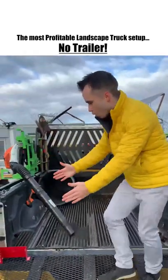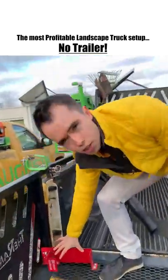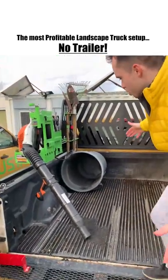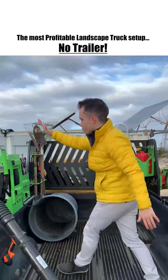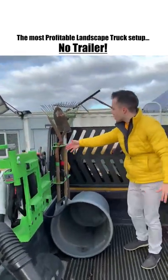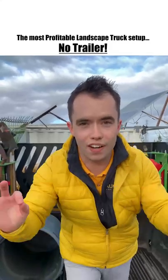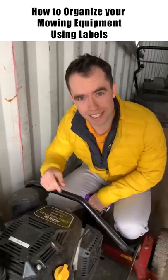We can put our push mower right in here, lock the wheel in place. It's already in the back of the trailer. This extends it a couple feet, gives us more space for debris, etc. We got a blower, we got our sprayers, we got all of our hand tools, everything here that you need, and guess what? No trailers. Very efficient. Lawn care and landscaping guys, heads up.